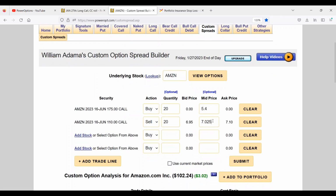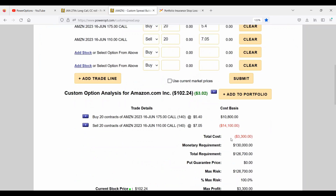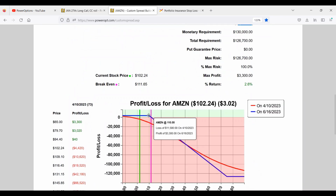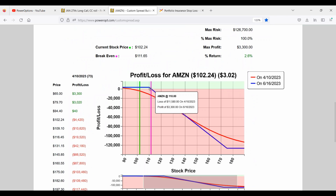So we sell that. We get about, let's just call it 705. Let's be nice to ourselves. So now we have a net credit of about $1.60 times 20 contracts, about $3,300. Well, that looks pretty good. If the stock now stays below 110, pretty close, but why did we take the 110? It's the only one out in June that's relatively out of the money, not as much as we'd want, that has the premium higher than the initial cost basis we paid. Now we have a bear call credit.